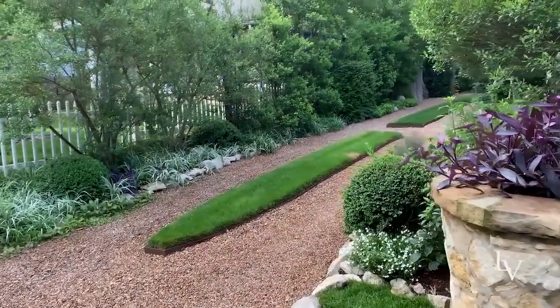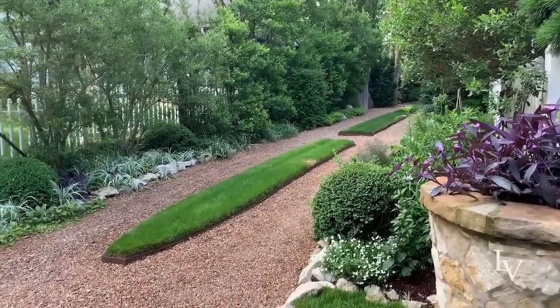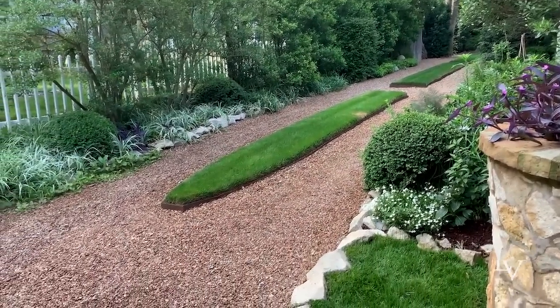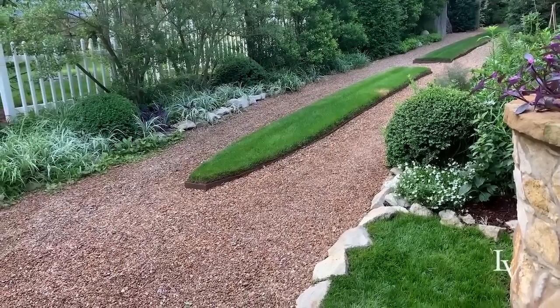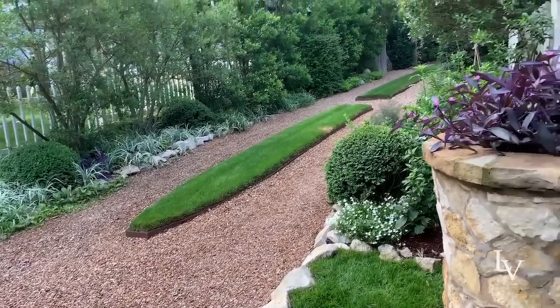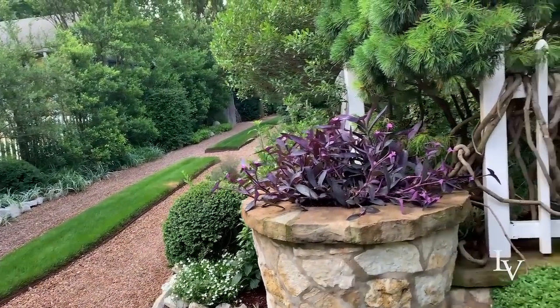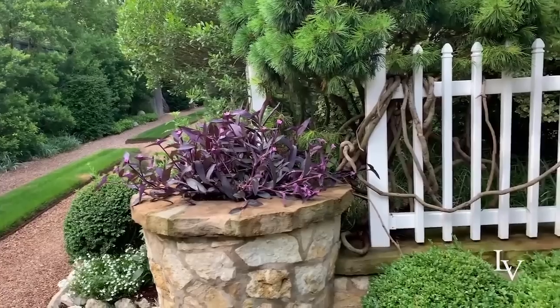You guys know I adore gravel. I love the sensuality of it, the way it crunches, the way it has a wonderfully attractive humility to it. I love everything about it, and it perfectly speaks the same language as the bungalow and the house itself.